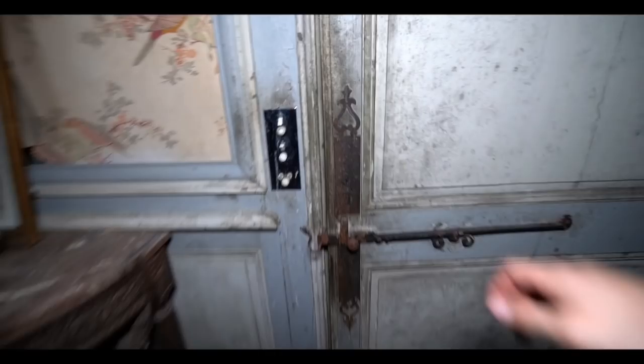So I think it's time to head out of this kitchen. It's super grimy and dirty in here. I feel like a spider's crawling over me. Let's go to the other end. Many years of use. Yeah.